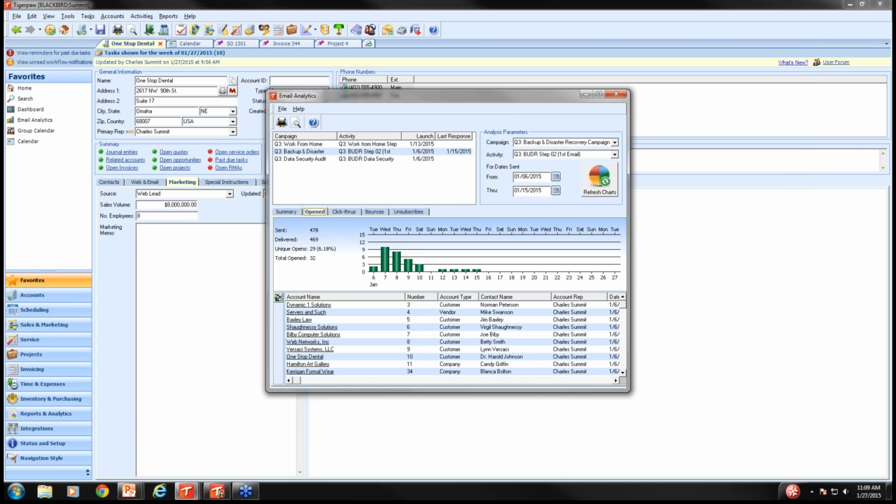Here are the 29 accounts that opened our email. Now within the body of the email, you might embed links taking them to your website for product information. Here you can see that we had 23 accounts that not only opened our email, but actually clicked on the link provided, taking them to that website for that product information. Here are those 23 accounts.